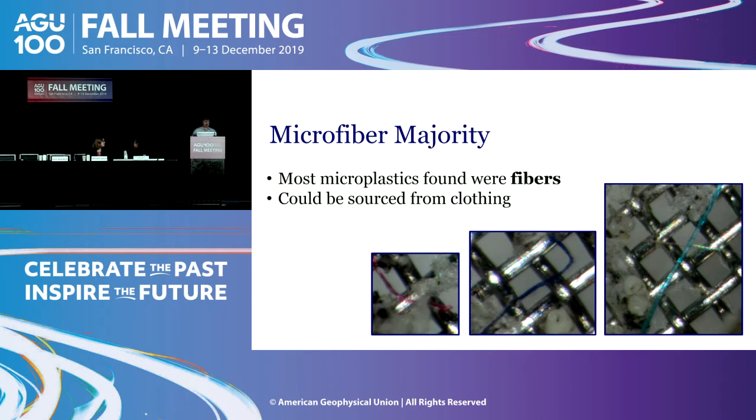We noticed a few things while looking at the data that we collected. The first one is that we noticed most of the particles were microfibers, like you can see below, and these could possibly be coming from clothing, as we discussed earlier.